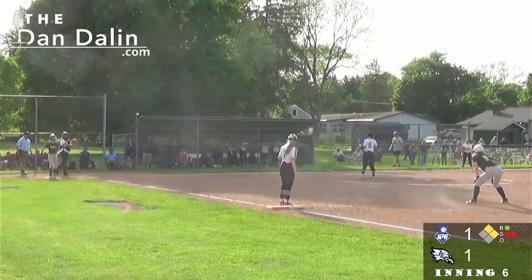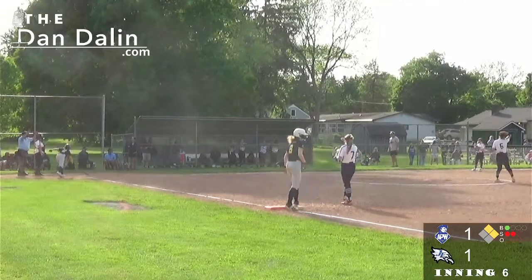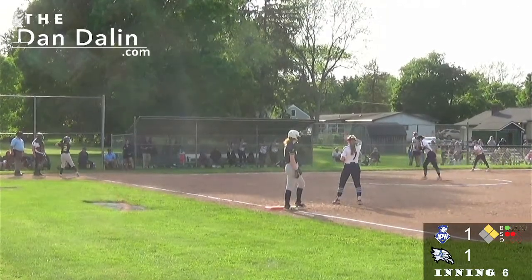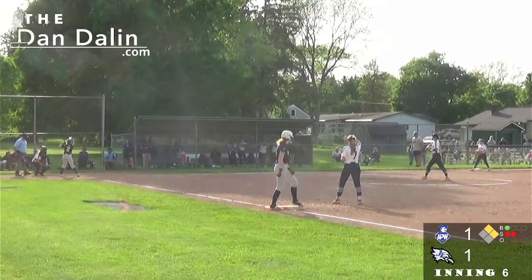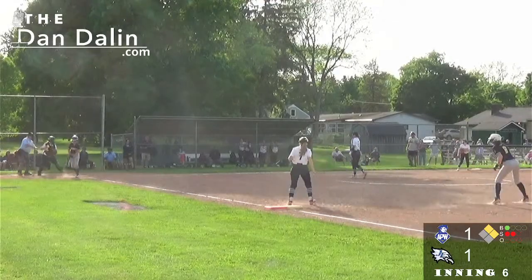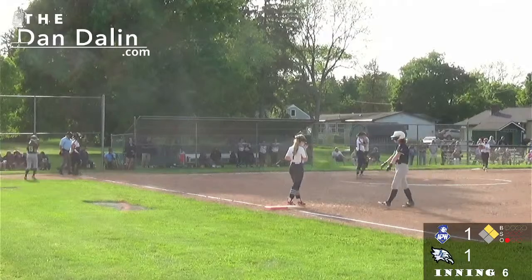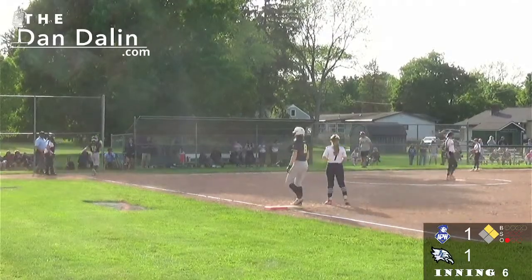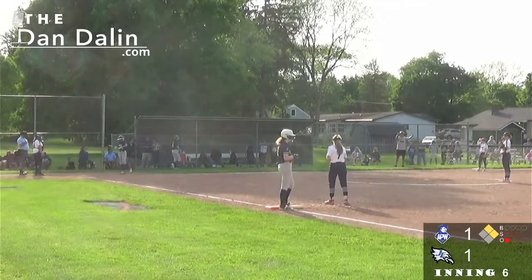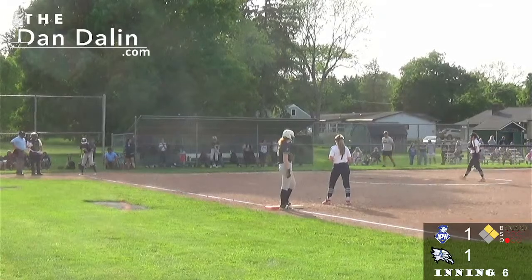Outside, ball 1. 1 ball, 2 strikes on Dallin. Pitch, oh, swing and a miss. Strike 3 goes Dallin. That's the first out of the inning, and here's Katie Schick. Interestingly enough, the runners are still on first and second.